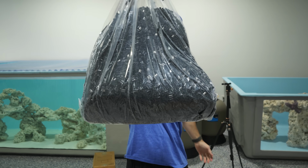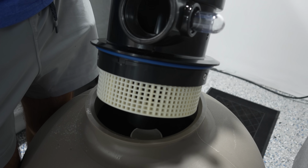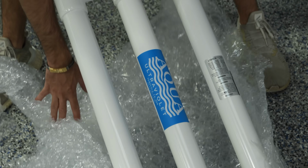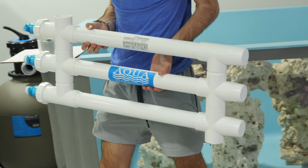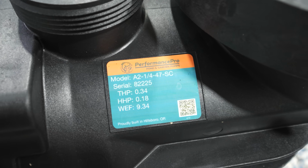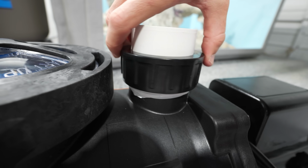What we love about Aqua UV filters is they are so easy to set up. You pour in your filter media, put the head on, attach the fittings, and you're ready to start plumbing. They also set us up with a UV sterilizer that's gonna keep our pond algae-free and super healthy. The Performance Pro pumps are such beasts. They come pretty much ready to roll as soon as you open it. All you have to do is attach the fittings and you're ready to start plumbing.